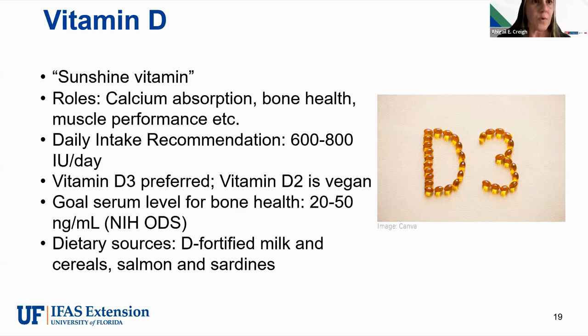So there's two different forms of vitamin D. There's vitamin D3, and that is known as cholecalciferol. And this is from animal sources. Some sources that naturally have vitamin D3 are eggs, salmon, sardines. And then we have vitamin D2, and that's ergocalciferol. And that is our plant-based vitamin D, and it's primarily in yeast and mushrooms.